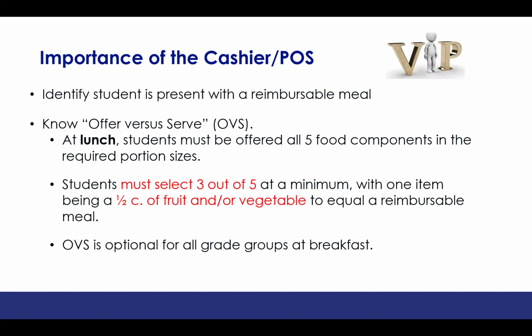Offer versus serve, or sometimes referred to as OVS, is a provision in the National School Lunch Program. Offer versus serve allows students to decline some food offered, which in turn can reduce food waste in the school meals program. This also permits students to choose the food they want to eat and reduces overall costs. We're not going to fully cover offer versus serve today in this training, but we do want to give you a little glimpse of how it works.